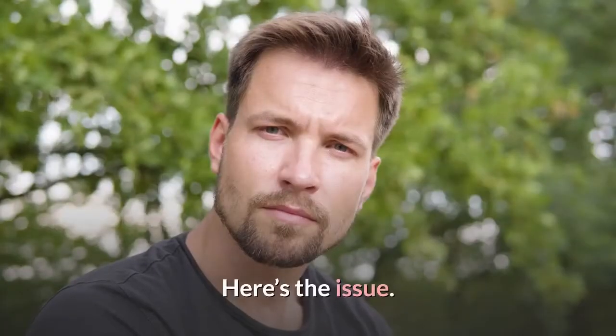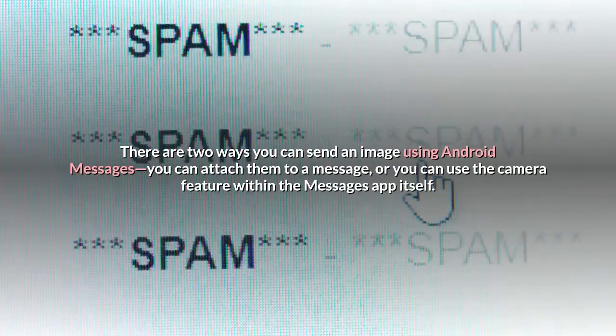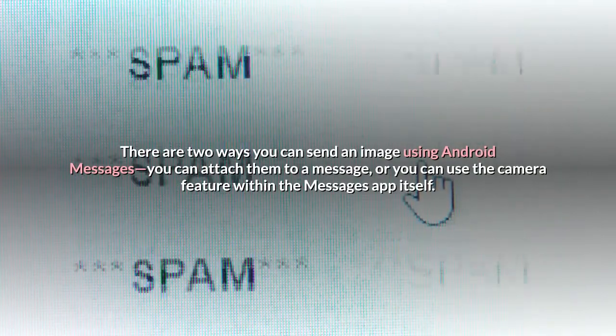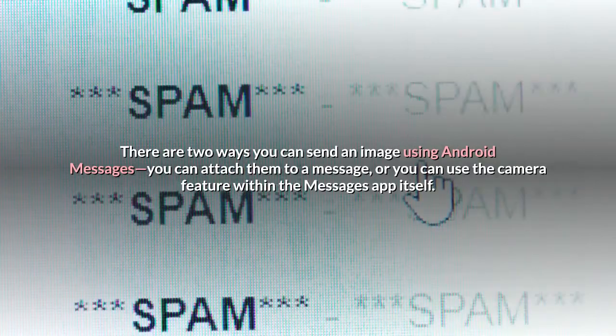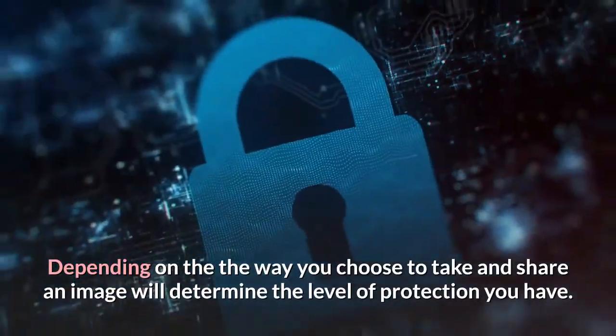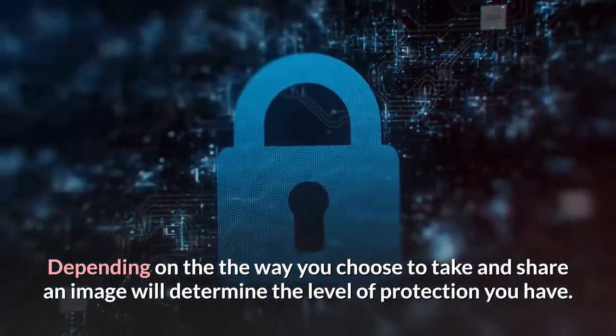Here's the issue. There are two ways you can send an image using Android Messages. You can attach them to a message, or you can use the camera feature within the Messages app itself. Depending on the way you choose to take and share an image will determine the level of protection you have.